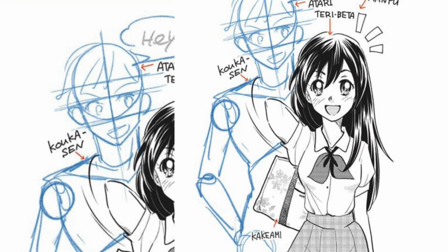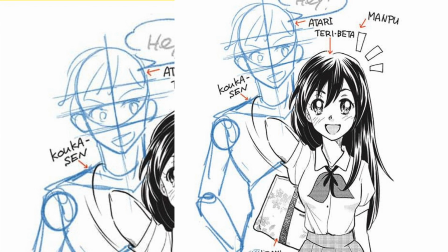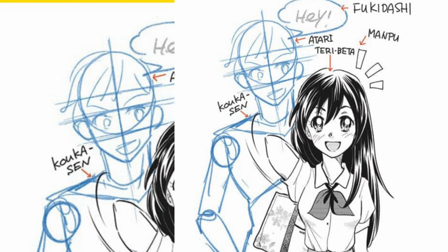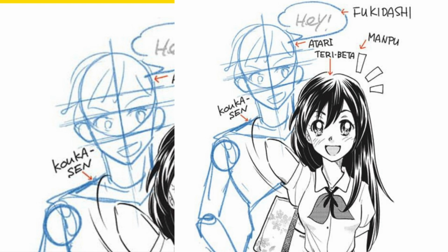Kokasen: lines to show effects. There are several types. Shuchusen: lines that gather toward the center. Dosen or ryusen: lines that emphasize the character's speed or movement. They can also show inner emotions.